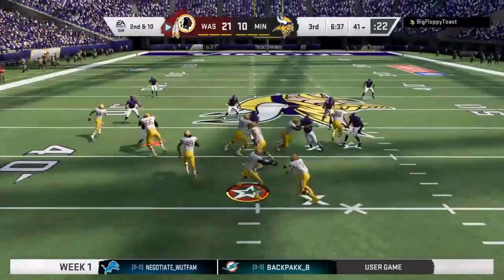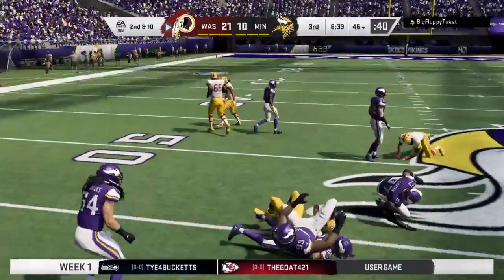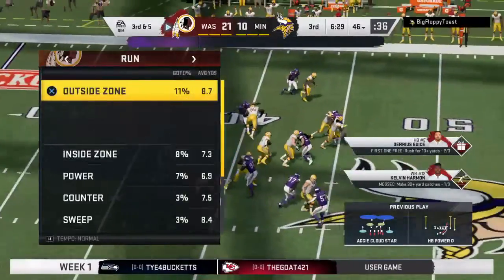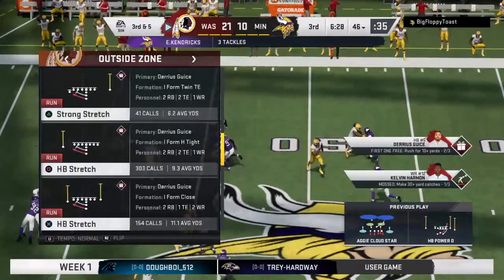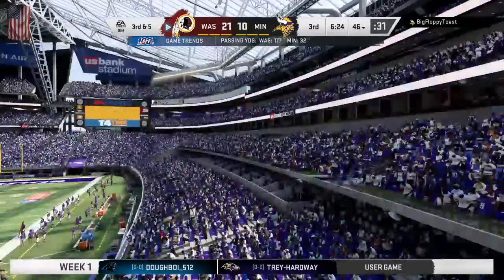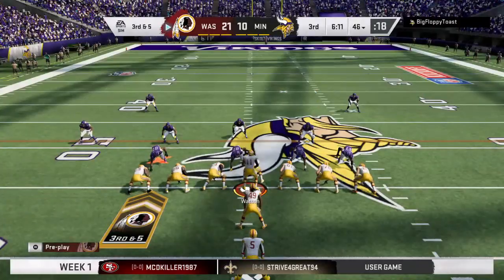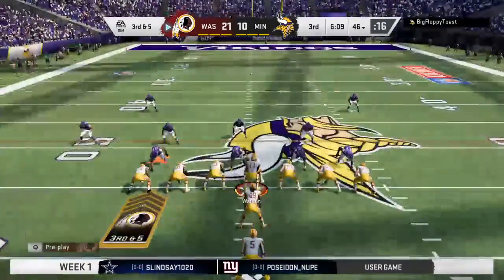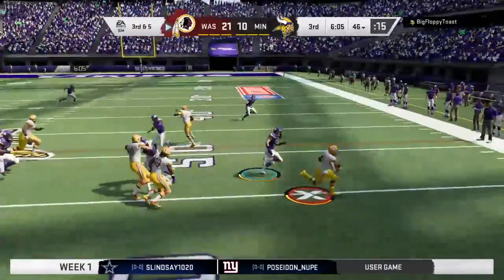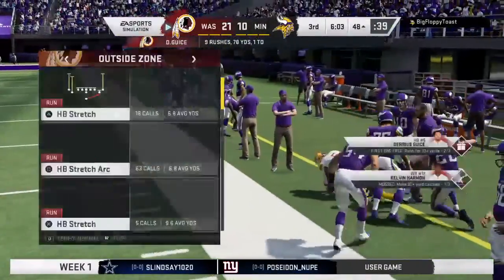Here now is 2nd and 10, again from the 41. They'll run with Geis. It'll be a pickup of 5, and that leaves them with 5 more. 3rd and 5 now. Third quarter, and you've got the lead. You're not ready to go into that 4-minute offense to close the game out, but a running game can really benefit your team right now. Again, they run. Again, it's Geis. It's a pickup of 6.